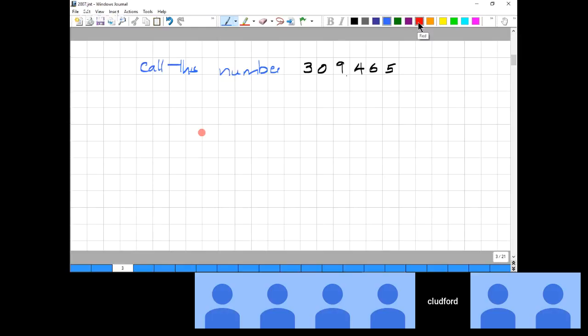9,465. Not quite what we want. Let's go with finding the place value. Everybody, 5 is in the what place? Ones. And 6 would be in the what? Tens. 4 would be in the what? Hundreds. 9 would be in the what place? Thousands. And then 0 in the what? Tens of thousands. And 3 would be in the what? 100,000. So, Anake, this number is 309,000 what?